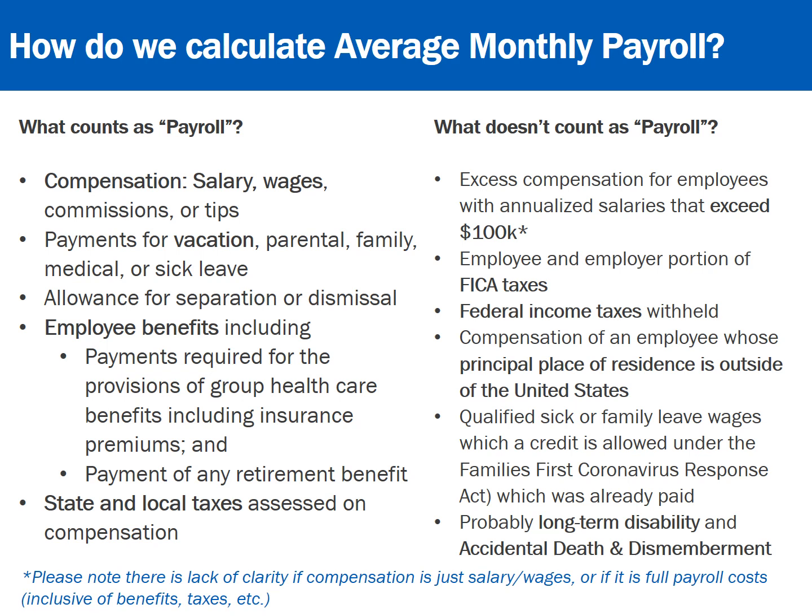What doesn't count as payroll? Any excess compensation for employees with annualized salaries that exceed $100,000, the employee and employer portion of FICA taxes, federal income taxes withheld, the compensation of an employee whose principal place of residence is outside of the United States, some sick or family leave wages that are tied to the Families First Coronavirus Response Act, and we assume that long-term disability and accidental death and dismemberment costs are also not included. As with all of this presentation, we continue to encourage you to look through the guidance as some of these definitions are changing on a daily basis.